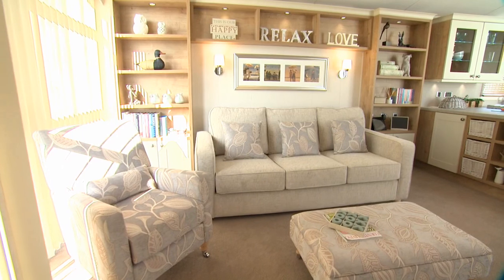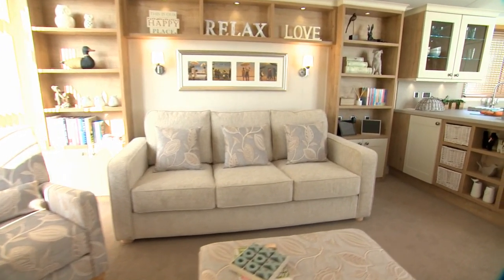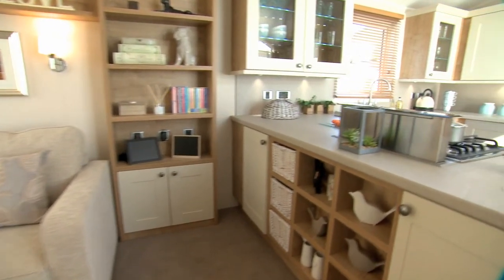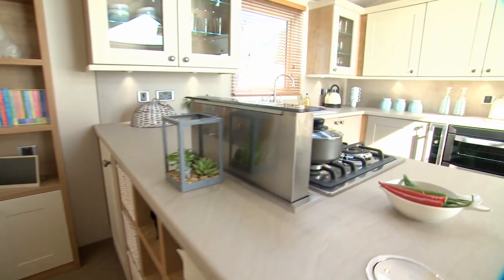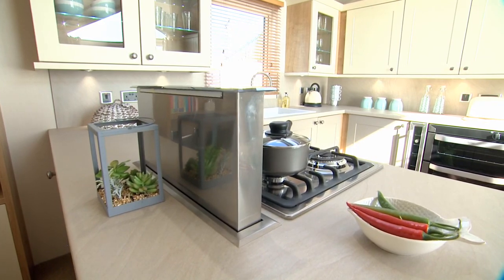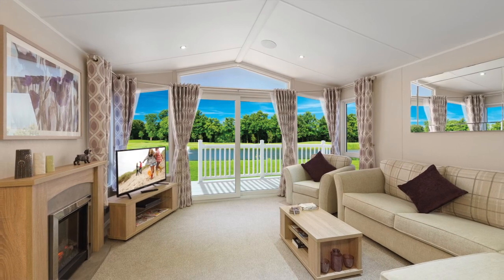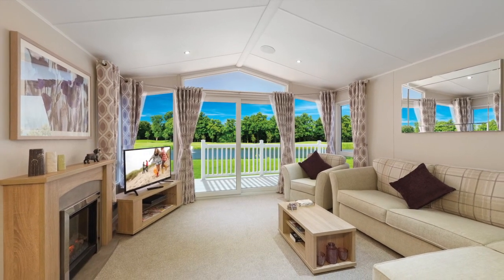In recent years, the company has navigated its way safely through tough economic challenges that have seen others fall by the wayside. But for Willerby, the journey continues towards an exciting future that promises more innovation, more choice, and more value than ever before.